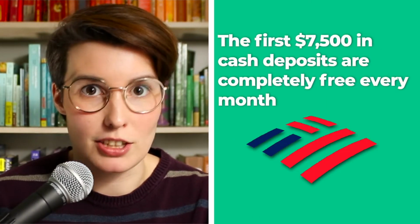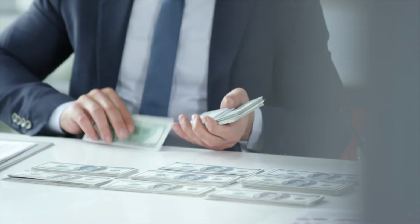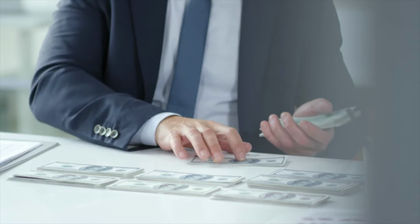The first $7,500 in cash deposits are free every month. And if your business revenue is under that, you can save a considerable amount of money compared to other banks. This bank also has one of the best rewards programs that we've seen, and for that reason alone, it deserves to be at the top of this list.